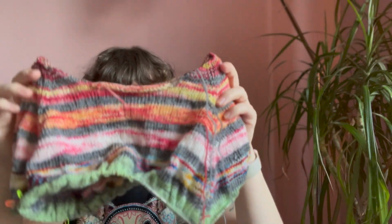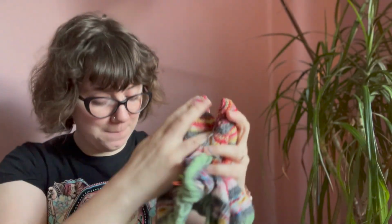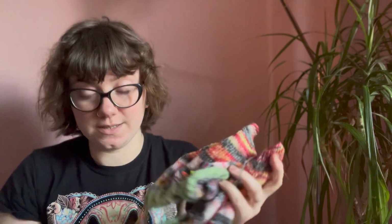And my t-shirt is confusing it. Hopefully that's helpful. So this is knit from my Bumbling Yarns advent calendar.